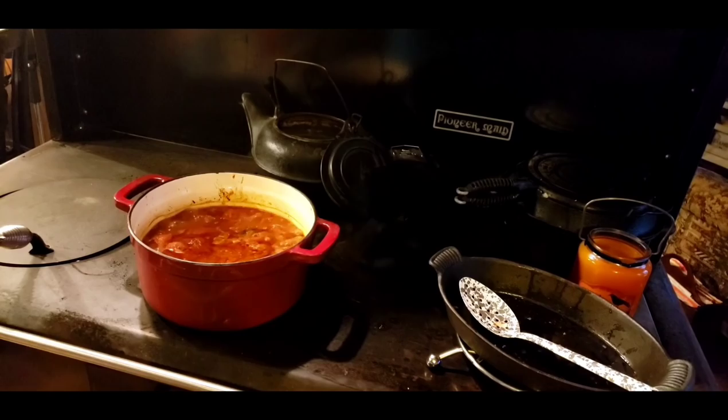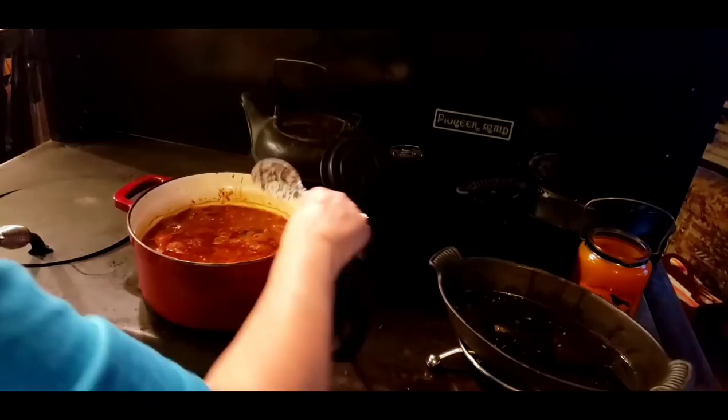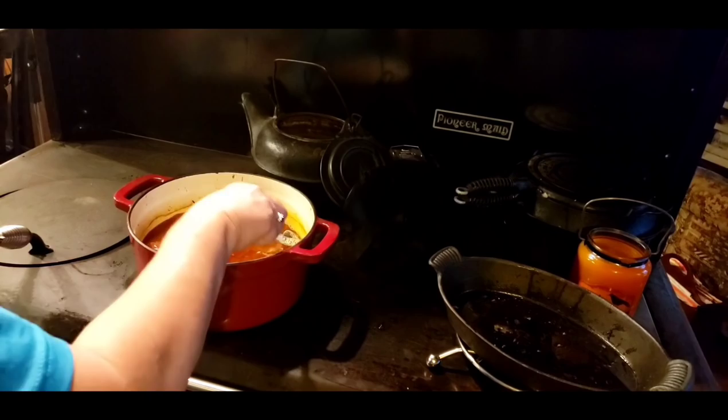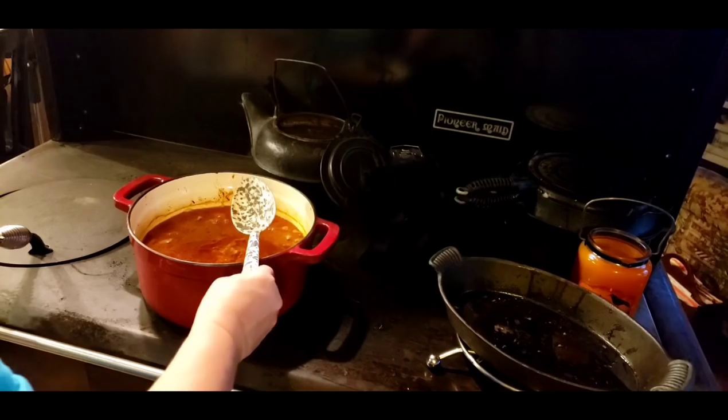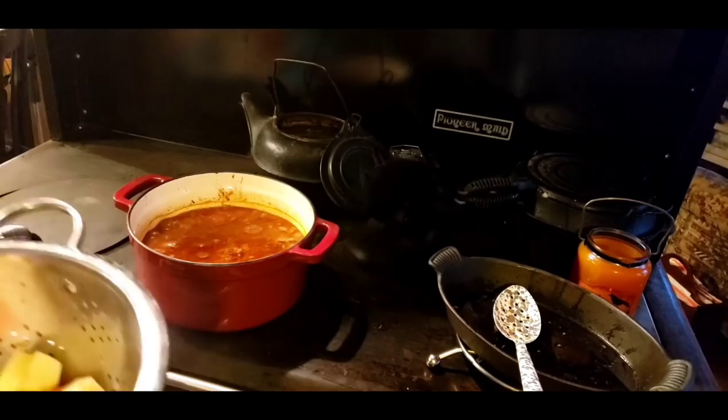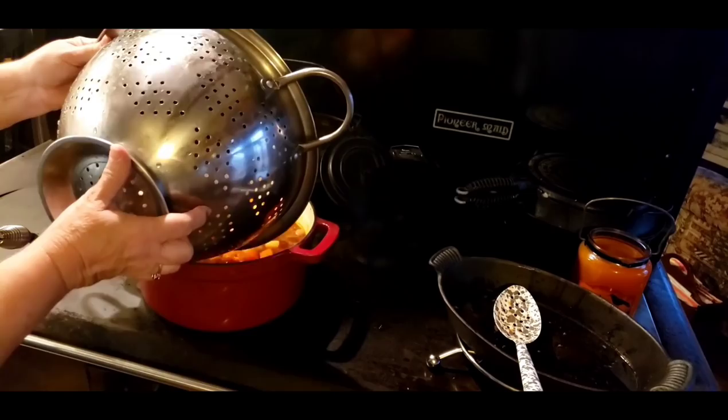It's been in the oven for 1 hour. And I cannot begin to tell you how good this house smells. The meat's starting to get a little bit tender, but it still needs about another hour. Everything's looking and smelling good. So at this point, I'm going to put my potatoes and carrots in here. And you can put, like I said, any kind of root vegetable in here that you like.